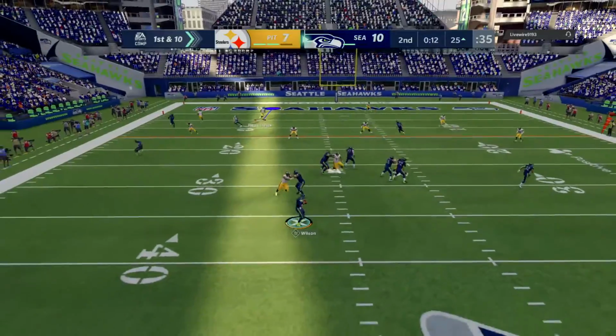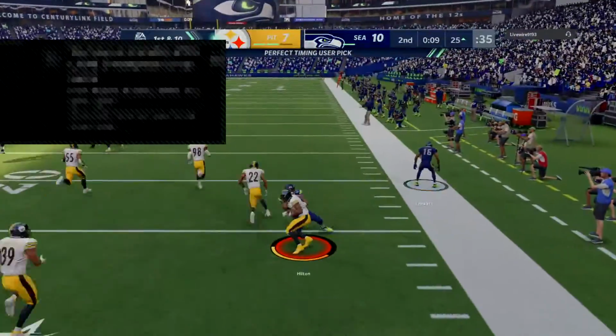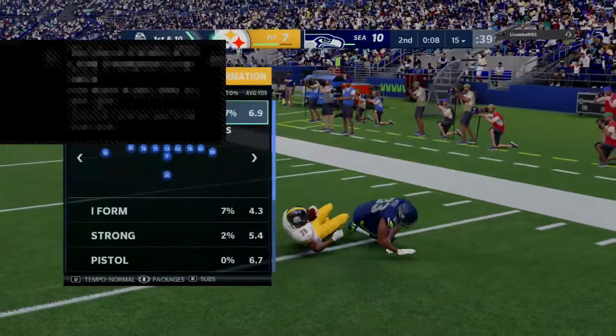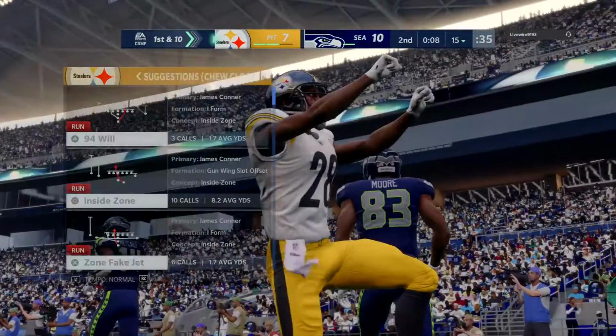On 1st and 10, it's Wilson, looking for Lockett, and it's intercepted. Picked off by Mike Hilton, and his guys have got it back at the closing stages of the first half. First and 10 at their own 50.